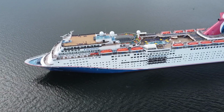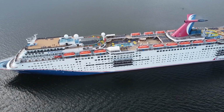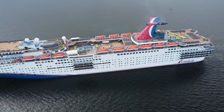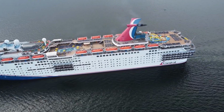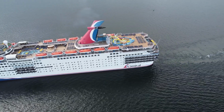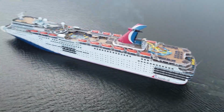My goal was to get some sweeping shots of it passing the camera, but I soon realized it was moving way too slow for that. So I had to fly to the front of the ship, then slide sideways along its length. It took a little bit longer than what I had planned, but it gave me the shots I was looking for. I'm planning on using this as B-roll for our Carnival Cruise Line videos that we have coming up.